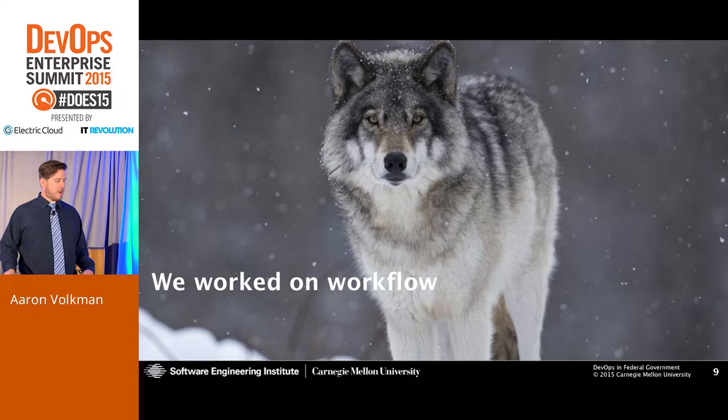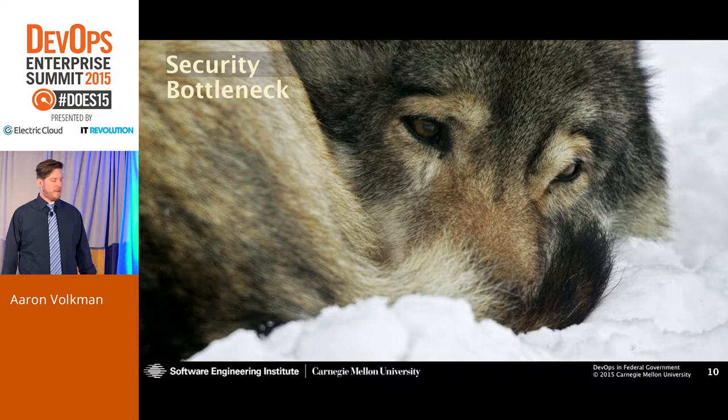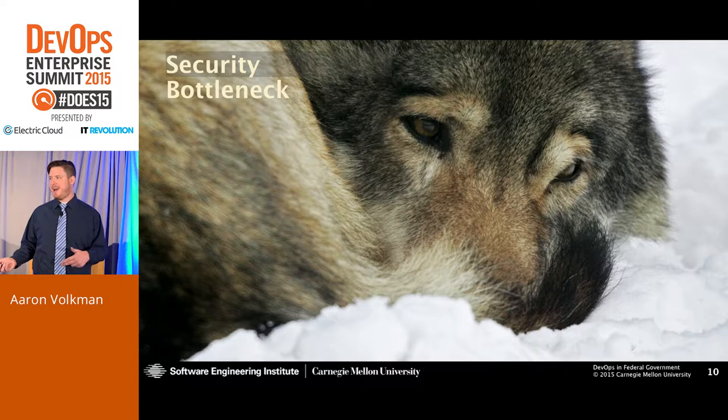In looking at our workflow and our bottlenecks, we found one really big one that made me particularly sad. It was a security bottleneck. The agency we're working for had a requirement for a really long security process in order to accept new versions of software into their environment. So for the smallest change, if we changed an icon to cornflower blue and it generated an MSI file for an installer with a different MD5 hash, it would have to go through a multi-week long security review in order to get into our system.